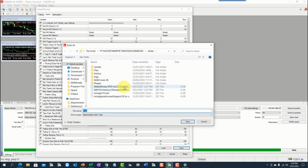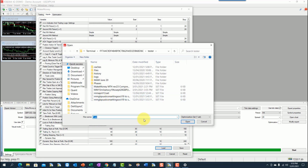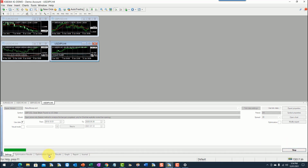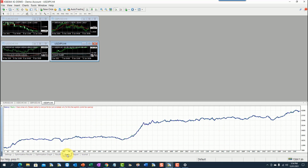Save them. This is the 4 hour. So I'm just going to use that one and change that to 4 hours, and I'm going to save it. Then I didn't look at the equity chart for the 1 hour, so I'm going to run the 1 hour very quickly and look at the equity chart. Change that to 1 hour, and then we run it again. And there's our 31. So let's have a look at the equity chart on this particular one.